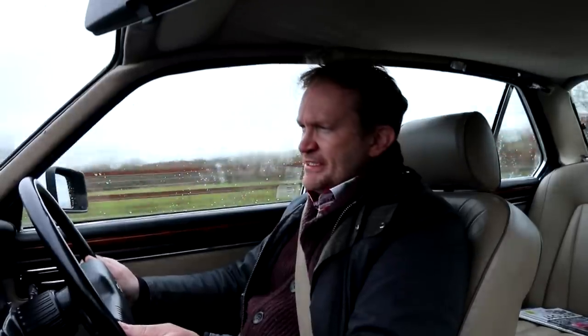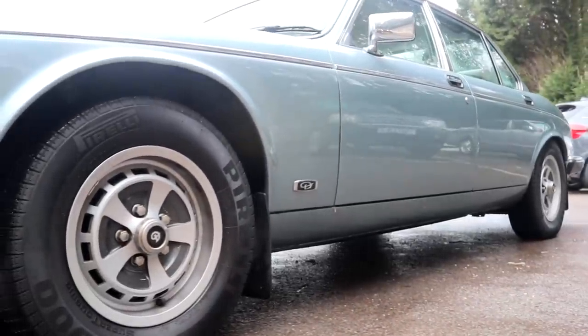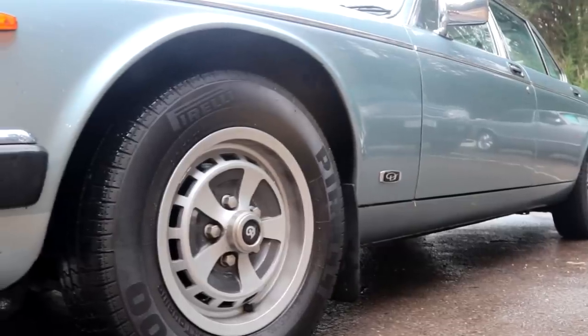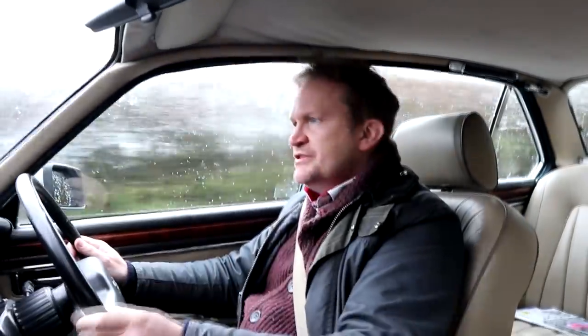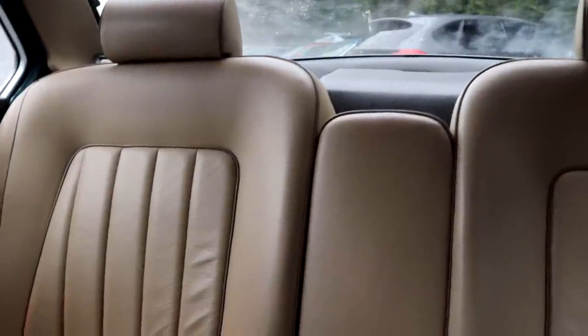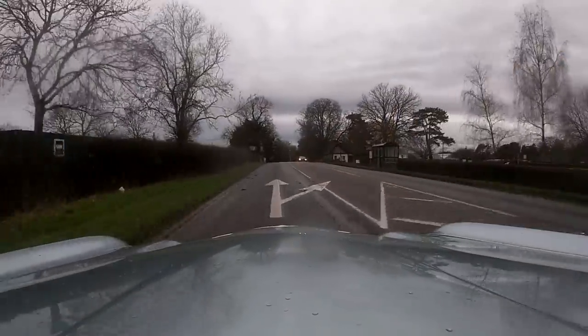If you wanted to buy one of these, principally of all, you've definitely got to look out for rust. So you've got to keep an eye out for box sections and seals and suspension mounting points and all that kind of stuff. But other than that, this V12 engine needs the right coolant and it needs changing every 2 years. And if you don't, you will pay the price for it. It's just sublimely comfortable. You could imagine covering a long, long distance in a car like this. It's an absolute lesson in refinement and elegance.